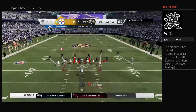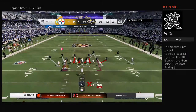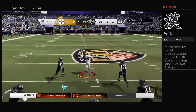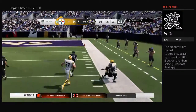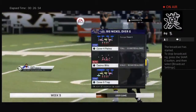The Steeler offense here about ready for their next drive. They have the lead. Now they'll be looking for some separation here as we begin the third quarter. I like the way you turn that. Defenders giving chase, but I don't think they're going to get there. He's at the 30, past the 20. It's a big play there for the Steelers.